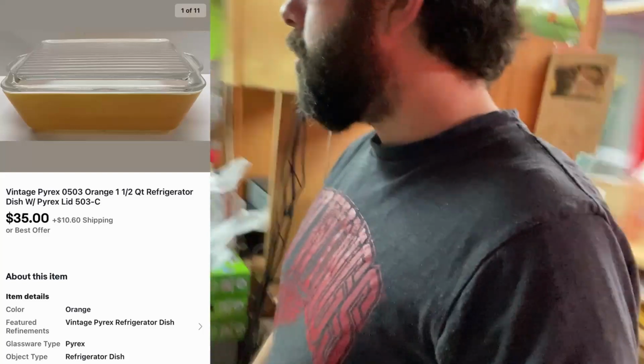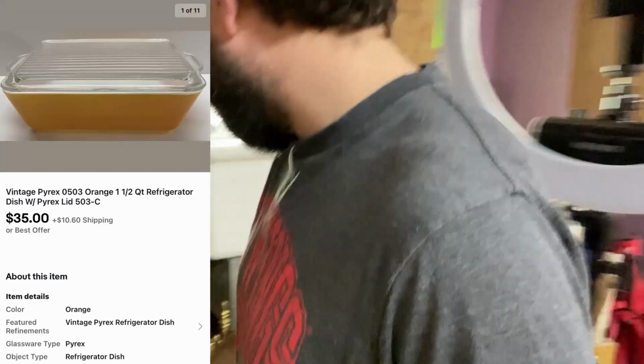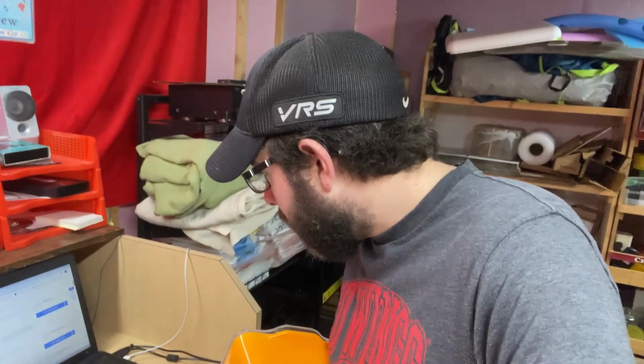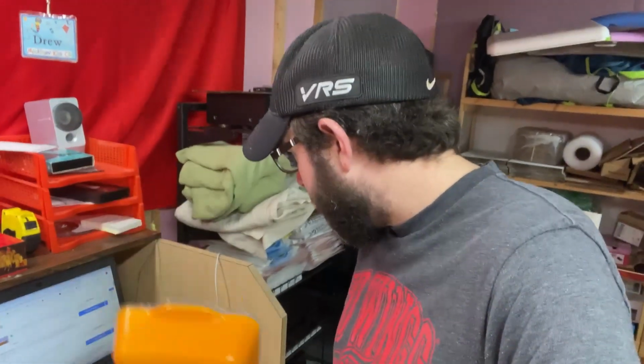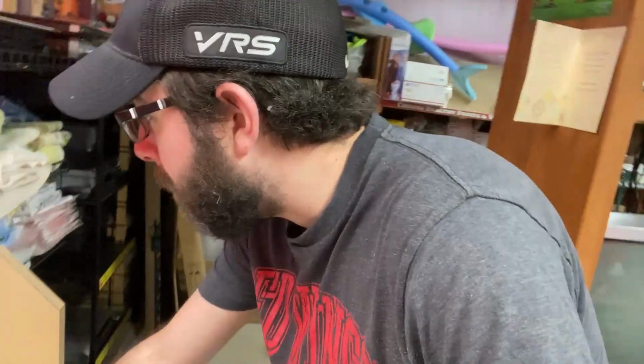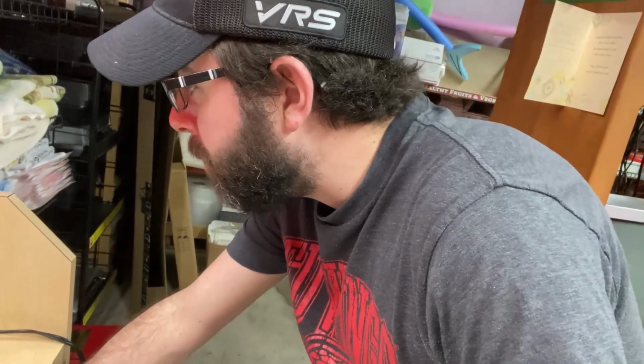First up, vintage Pyrex orange refrigerator dish. That is in the old system, but it is very bright, so easy to find. There we go, bright and orange. The buyer will have to know what they say here. Thank you for taking my offer. So yeah, offer on that, $35 plus shipping. Just asking me to bubble wrap it real nice, which I will of course do. Why wouldn't I?